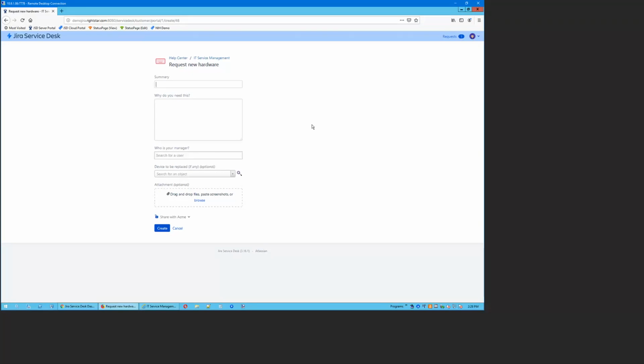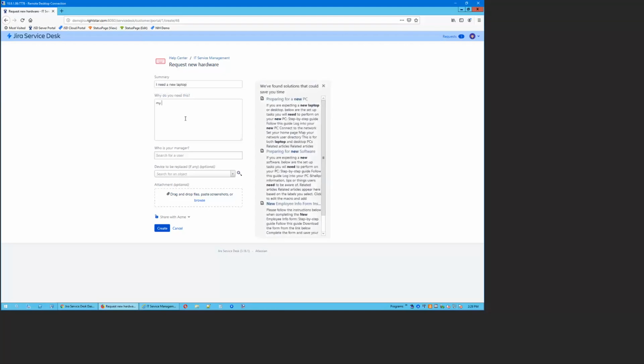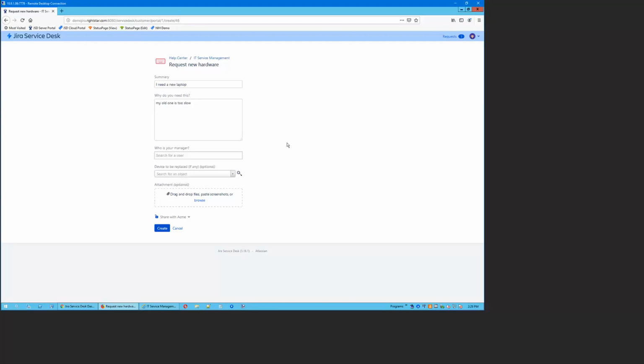But for today, I'm going to fill out a summary here because we've asked for that. And we'll say, my old one is too slow. You notice as I begin to type here, I get knowledge base article suggestions inside of that request as well. So I can target some knowledge here inside of a request, even based on particular labels on those knowledge base articles, so that maybe inside of a hardware request, I only want to show knowledge that has to do with hardware, for example. We don't need that, so I'll dismiss it.